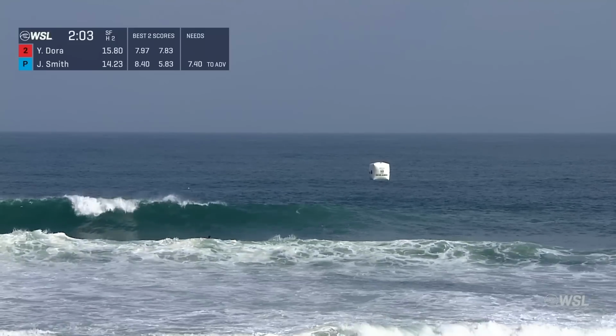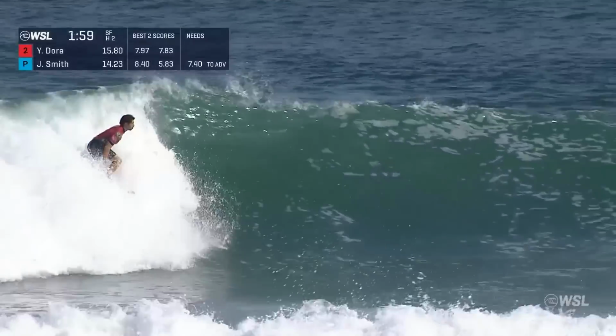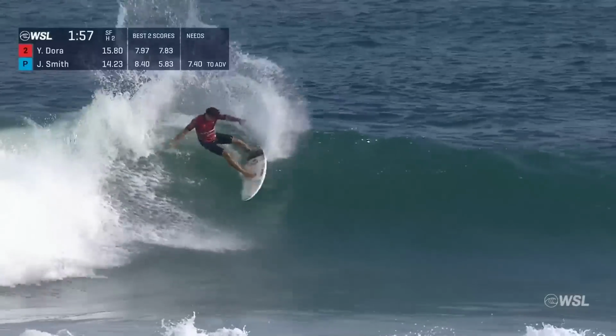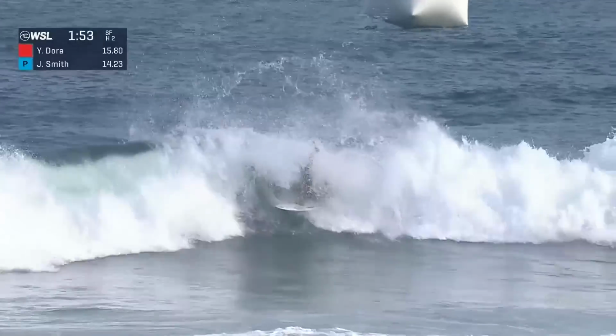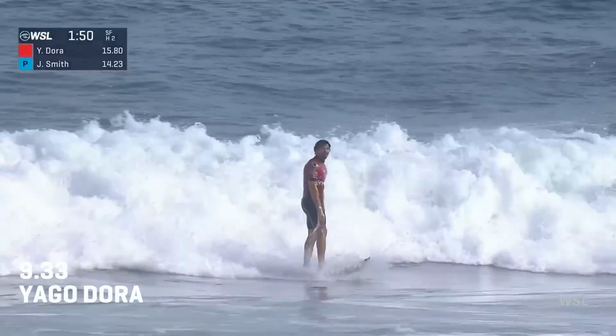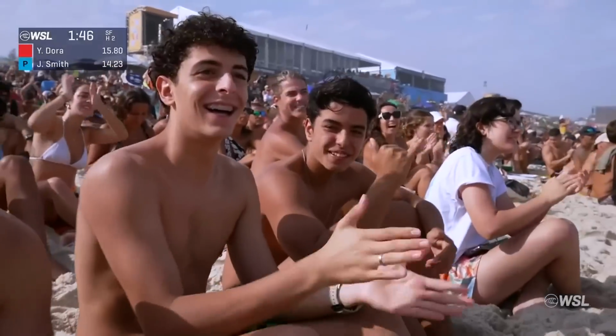And often tail high, but when he gets so tail high, he can turn it into a back roll pretty easily where he's almost flipping out of it. There's a cool looking frontside power carve to show his depth. Lay back, blow tail again for Dora for an absolutely devastating combination.